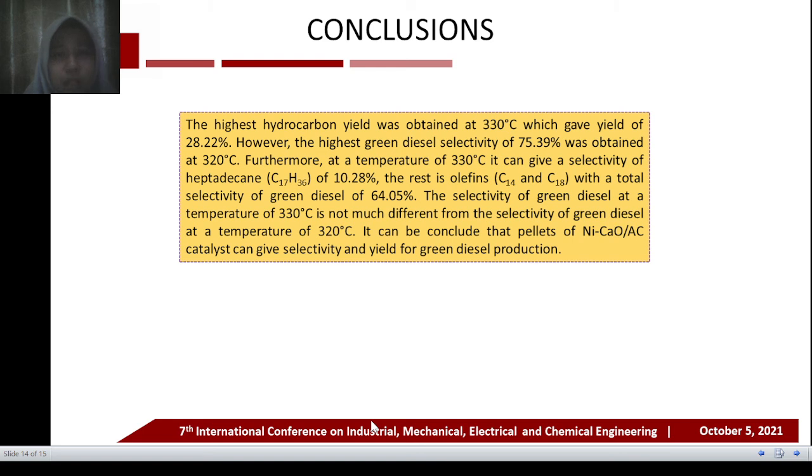hydrocarbon yield was obtained at 330 degrees Celsius, which gave a yield of 28.22%. However, the highest green diesel selectivity of 75.39% was obtained at 320 degrees Celsius. Furthermore, at a temperature of 330 degrees Celsius, it can give a selectivity of heptadecane of 10.28%. The rest is olefin with a total selectivity of green diesel of 64.05%. The selectivity of green diesel at a temperature of 330 degrees Celsius is not much different from the selectivity of green diesel at a temperature of 320 degrees Celsius. It can be concluded that pellets of nickel calcium oxide activated carbon catalyst can give good selectivity and yield for green diesel production.